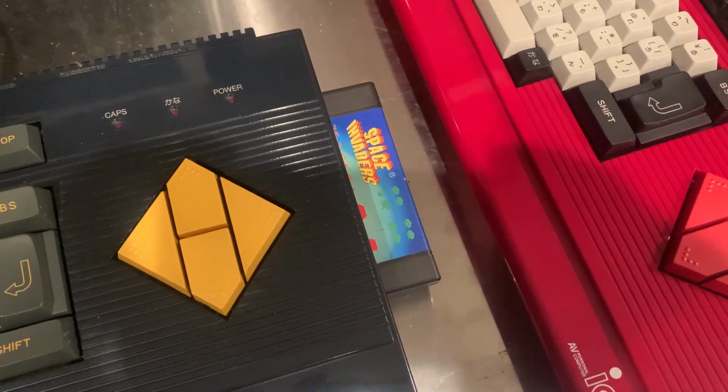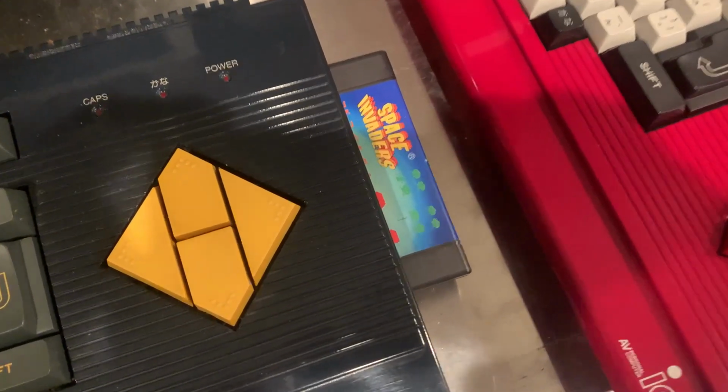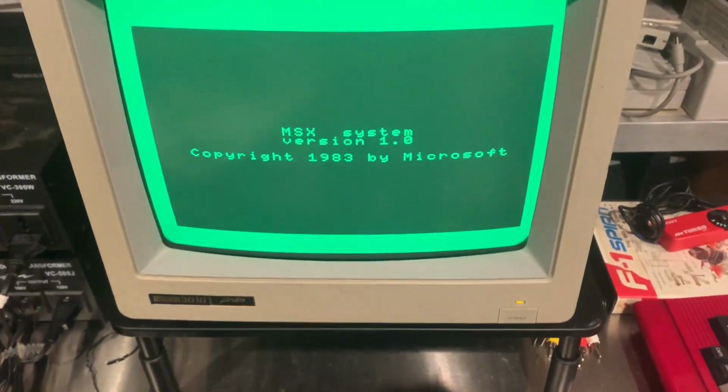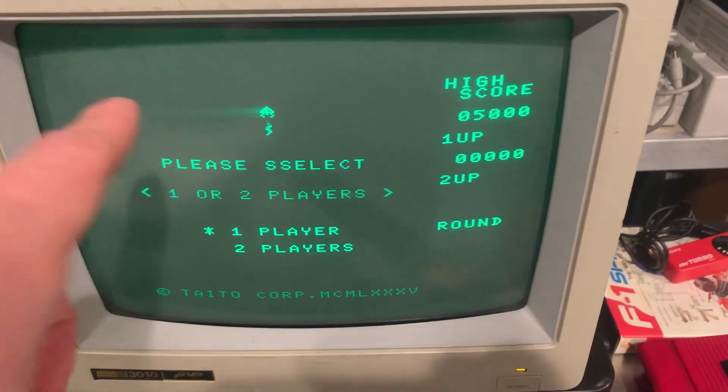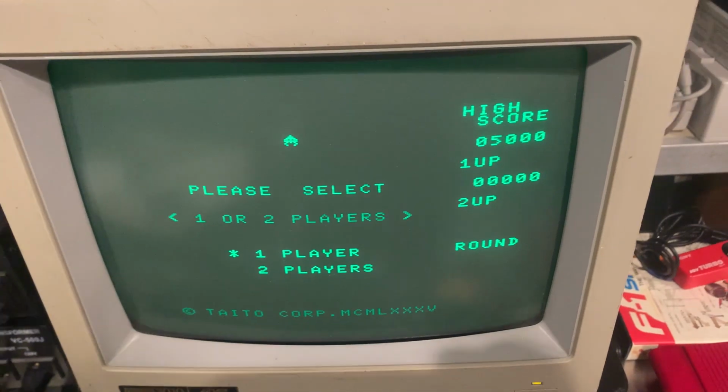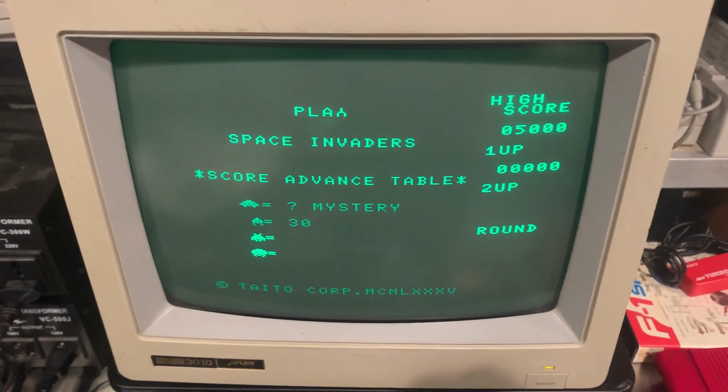All right, so I got Space Invaders plugged into the cartridge slot, and now for the moment you've all been waiting for. I wonder if it registered the cartridge. Oh, yeah, there we go. Wow, look at the traces on the screen, the monochrome screen. It's just really cool to see. So yeah, there you are.